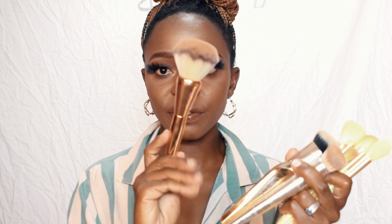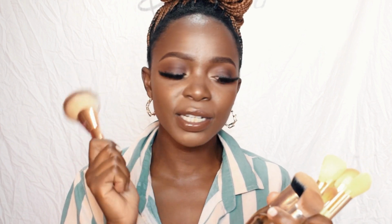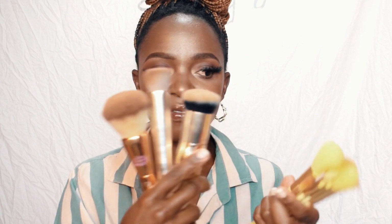You don't really have to get, you know, I have different types of brushes here that I will show you. This brush here, one of it is 500 bob. I think I got it for 500 shillings. This one is quite dense, good quality, it has lasted me for years. This one, I think it was around 300 shillings for one. This one was also 500 shillings. And all these brushes that I have here, I have them here.